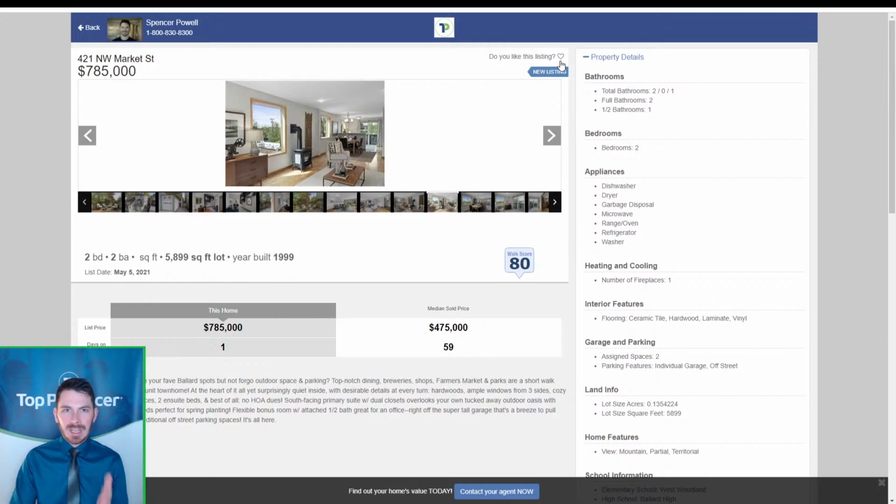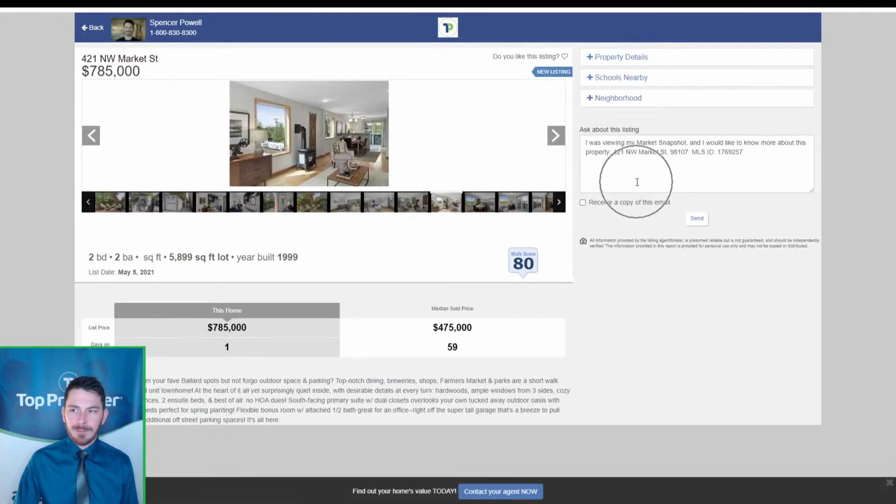People love to go in and click on things, bookmark it, like it, thumbs up, heart, all that kind of stuff. And so this is a great way for them to do that and for you to actually be in the know about that. So they can also send you a direct inquiry via the form here. They just send that off. It has a pre-written message with the address and MLS ID number.